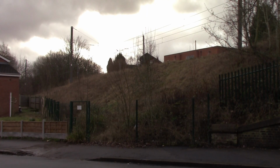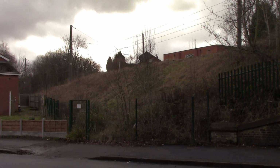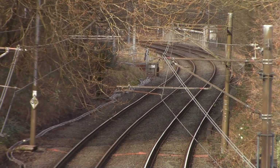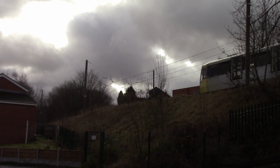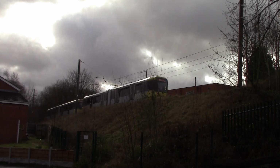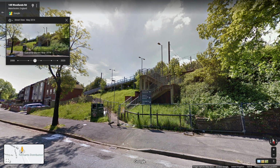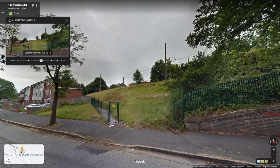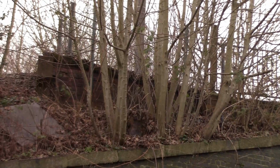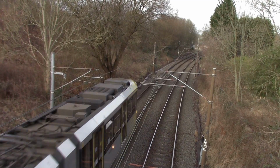So behind me here is the site of the former Woodlands Road railway station slash tram stop. This opened in 1913 as a halt, but after 1923 the halt was dropped. However, the station closed on the 16th of December 2013, and sometime between 2014 and 2015 it was knocked down. But there are still some remnants of the old railway station that you can see. So we're now back at the tram stop. Our next tram stop will be Crumpsall, so we're getting the tram now to get to that next tram stop.